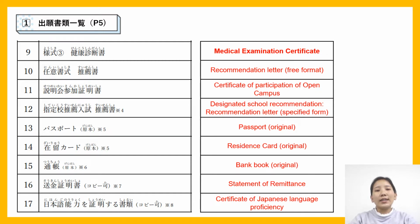Number 10 is the recommendation letter you must submit when applying for the entrance examination by recommendation. This is required only if you are taking the entrance examination by recommendation. Please ask your Japanese language school teachers to prepare it.